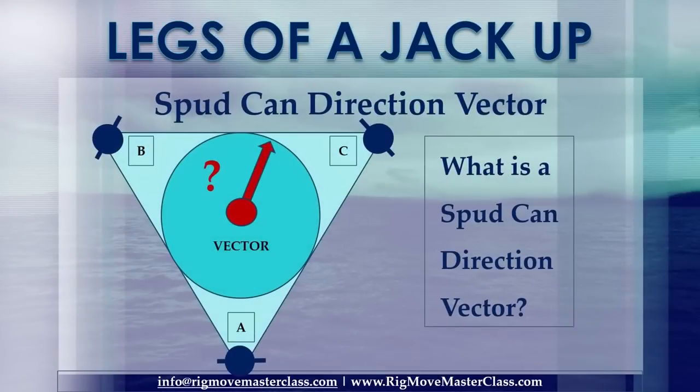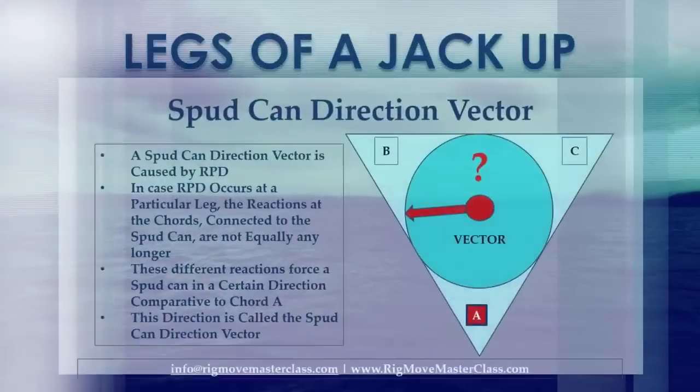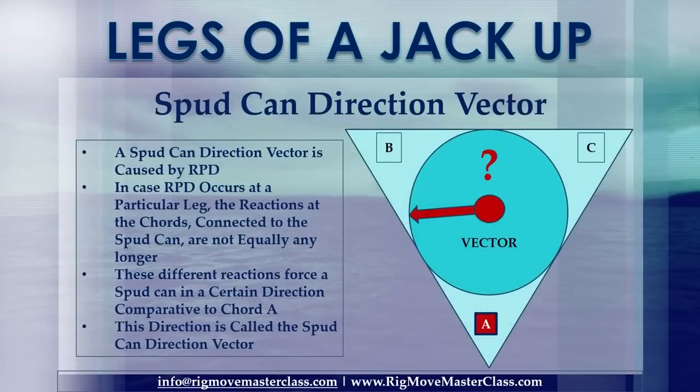Let's start with lesson number 3 of 4. Spud can direction vector. What is a spud can direction vector? A spud can direction vector is caused by RPD. In case RPD occurs at a particular leg, the reactions at the chords connected to the spud can are not equal any longer. These different reactions force a spud can in a certain direction comparative to chord A. This direction is called the spud can direction vector.